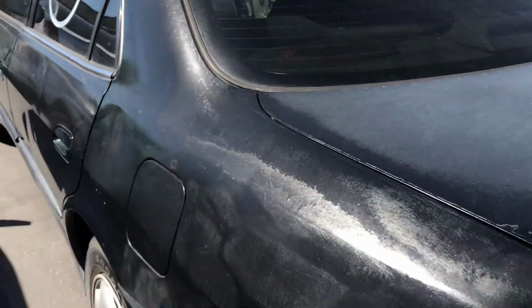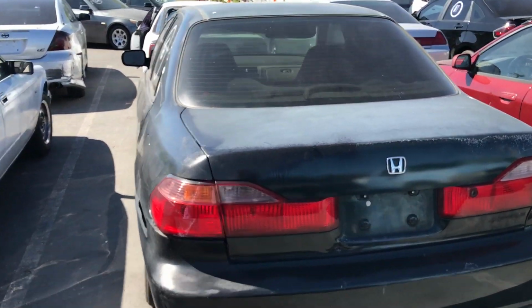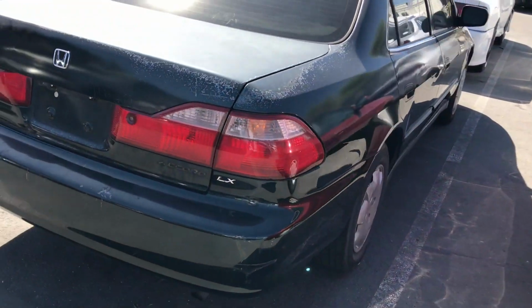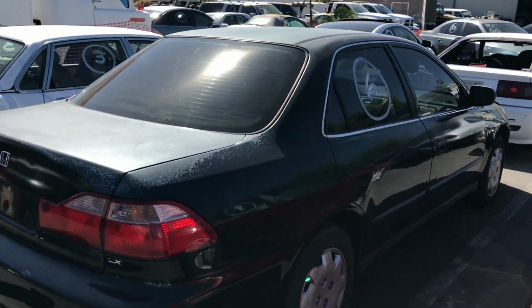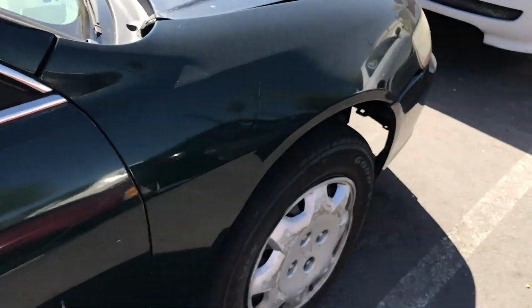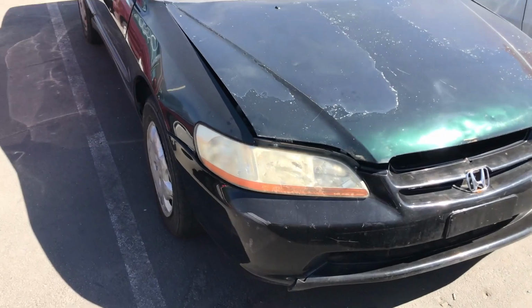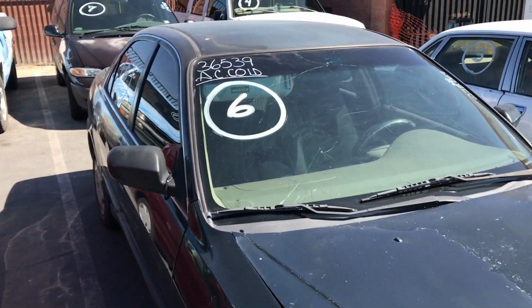It definitely was semi painted over. You can tell it was like a green originally. Now it's like spray painted black. But all in all, it's a fairly good looking car. Got a little paint fade, nothing too crazy here. You guys let me know in the comments, what do you think this Honda will sell for?